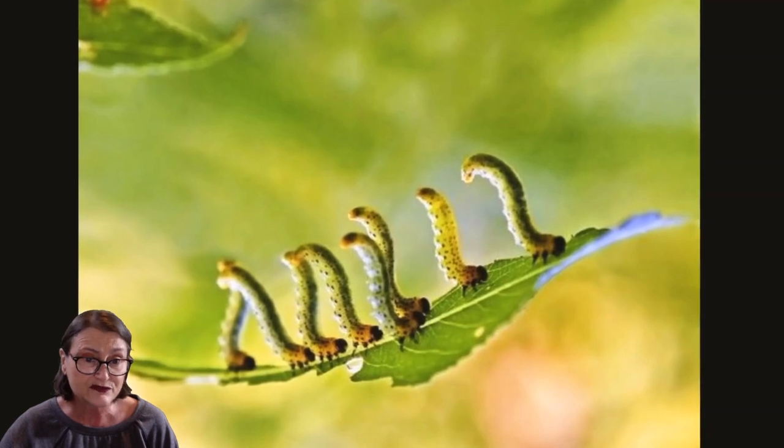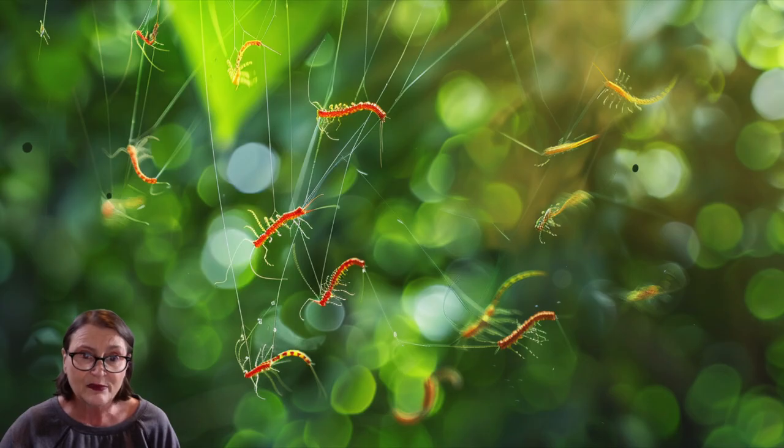Inchworms use silk threads for more than just cocoons. They often drop down from trees using silk strands to reach the ground safely.